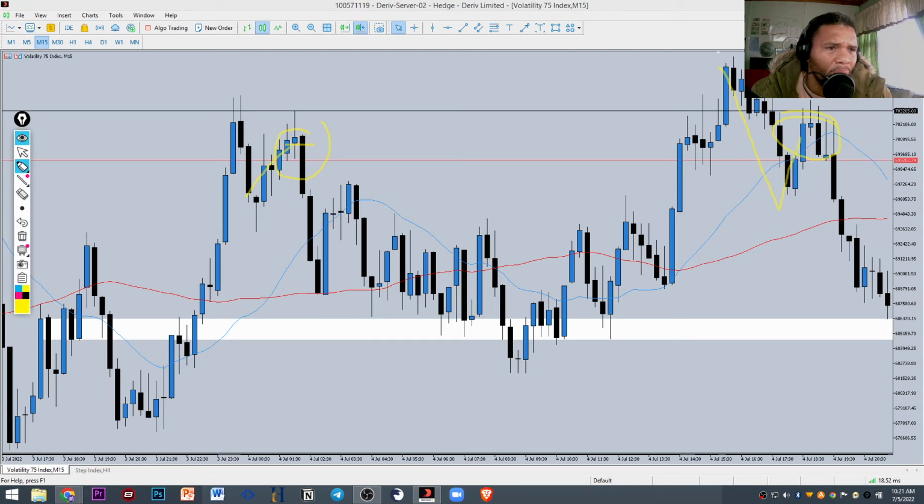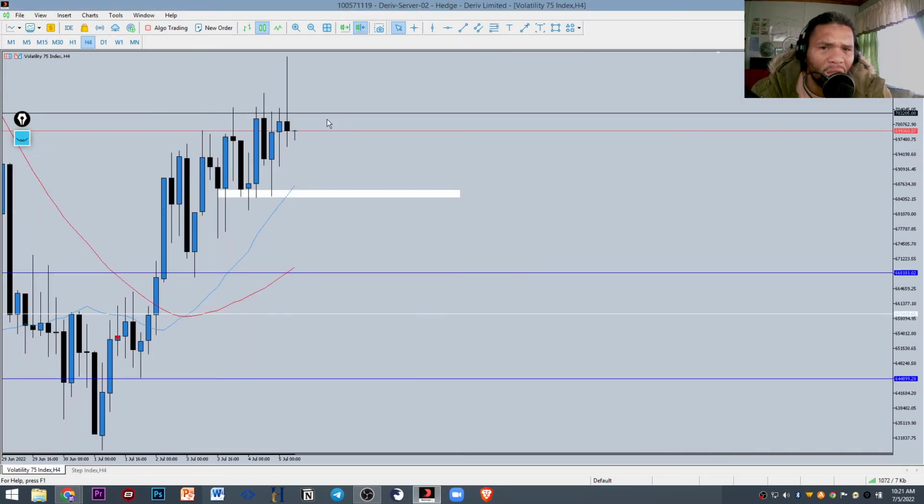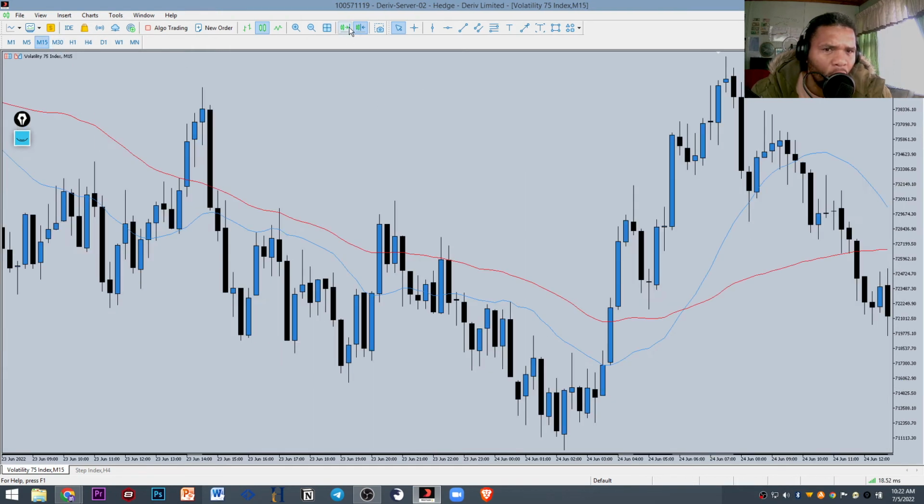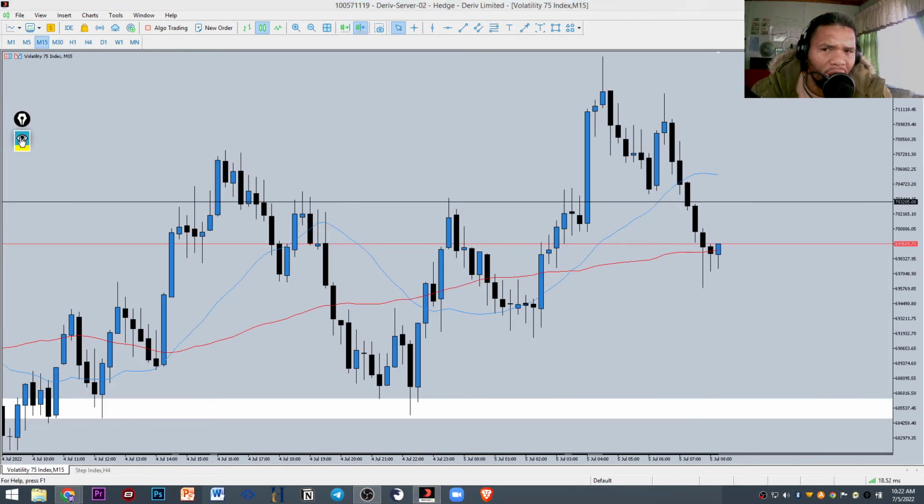Let me just put it in theory, because we can build confluence from our higher time frames right now. Our 4 hour time frame basically rejected this area, you can see we have a beautiful spike, and respected this area. Now we can expect price to retrace back, scale down to the 15 minute time frame, and wait for your retracement. Don't sell at these lows, guys. Don't do that, because we just had this strong impulsive move to the downside.